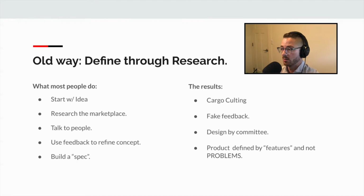Even if we go to customers, customers are going to suggest things that may not actually be what they want or need. There's the famous Henry Ford quote, if I'd asked people what they wanted, they would have said faster horses. And finally, the product that we're designing isn't defined by problems. It's defined by features. It's been cargo culted to the point where we're just cherry picking things that we want to do. And we've moved away from the pain and the problem that originally probably kicked this idea off in the first place. So we come up with a list of things we want to do without those things necessarily being tied to a core pain experience, a pain point that our customers are feeling.